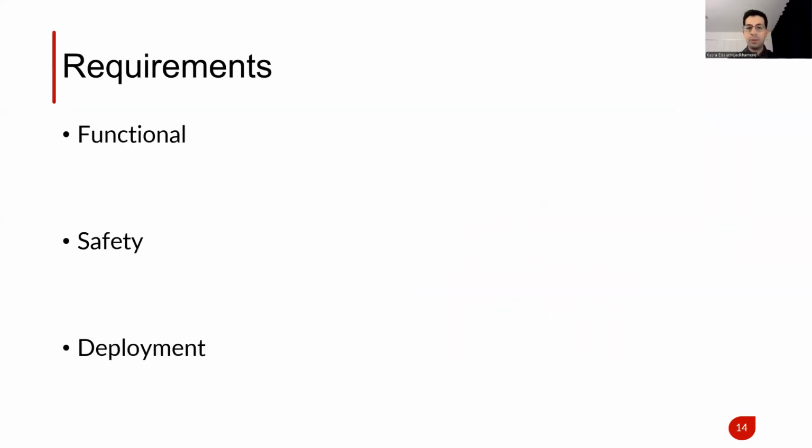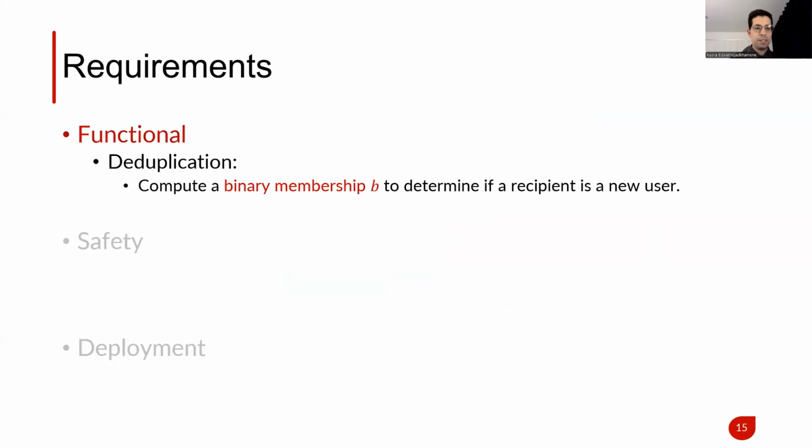We investigated the requirements of performing deduplication in humanitarian aid distribution, and I'm going to present a subset of them here. First, on the functionality, we need to be able to perform deduplication to compute a binary membership status P that determines if a recipient is a new user. Then we need to ensure a low failure rate. If by mistake our system decides that a new person in need is a duplicate and prevents them from accessing the aid that they should receive, this would have a very high human cost.